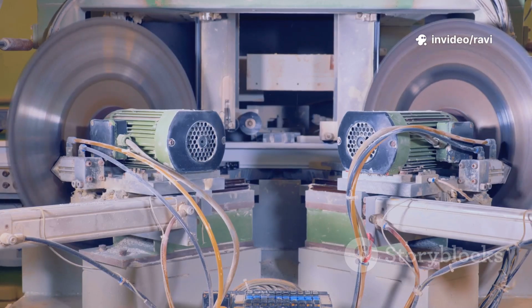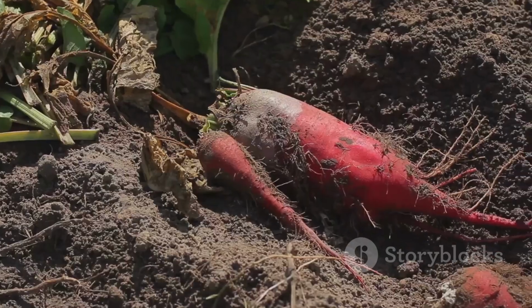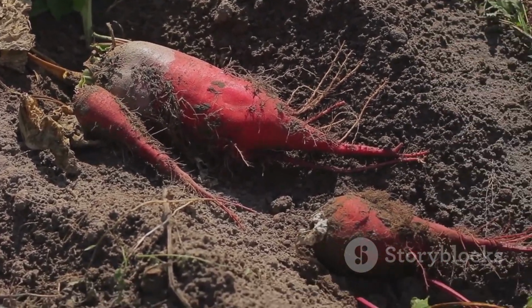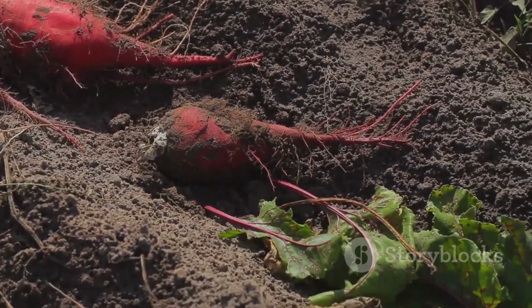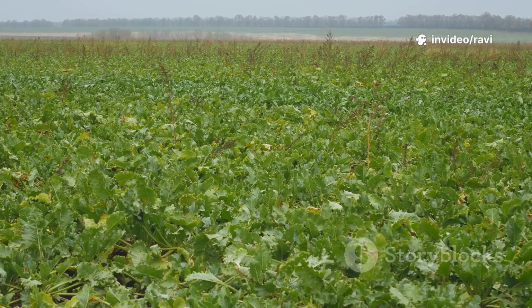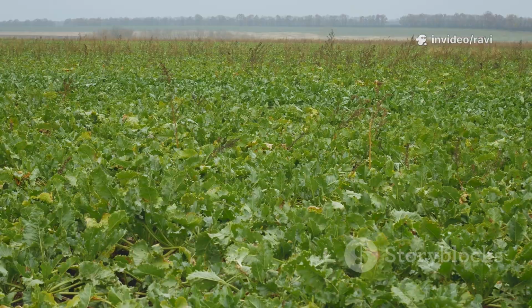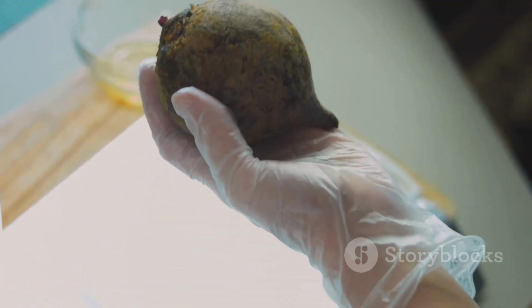Inside this machine are incredibly sharp V-shaped knives that spin at high speed. As the beets pass through, they are sliced into thin, crinkly strips that look a bit like French fries. These strips are called cassettes. This slicing is done for a very important reason. It increases the surface area of the beet. By cutting the beet into many small pieces, it becomes much easier to get the sugar out.